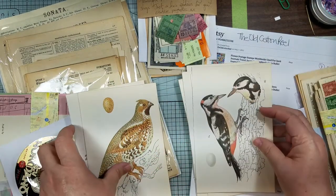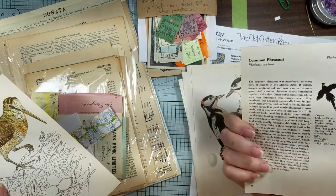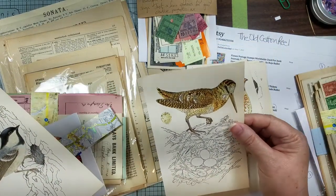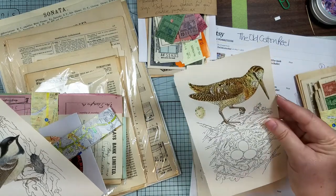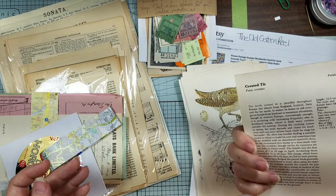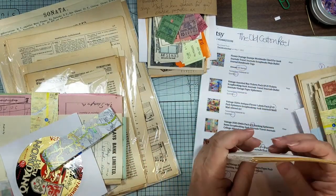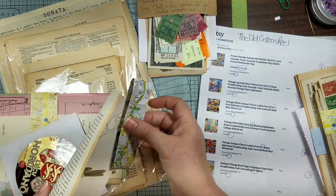Maybe I have to go look up these bird names and see if this is actual, because that is a pheasant. But I don't know if it's the correct one, you know? A wood pigeon. But a crested tit.